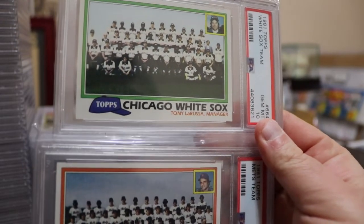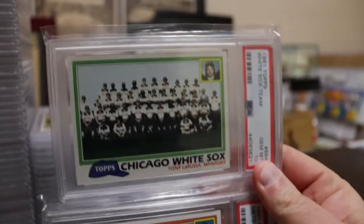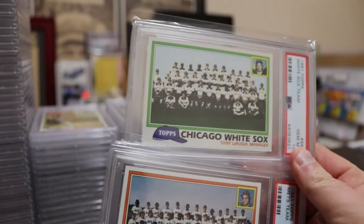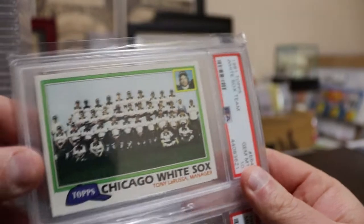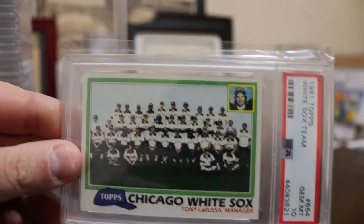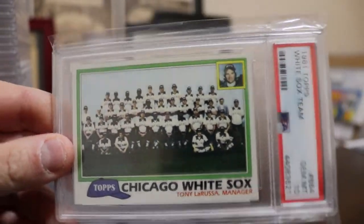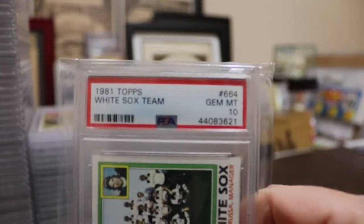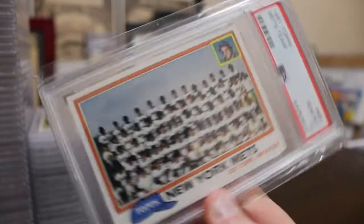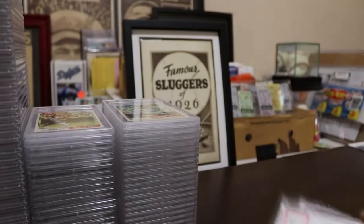But these are basically borderline vintage, you could call them. I kind of cut off vintage at the late 70s, maybe 1980, but since they were Gem Mint 10s, I did show them in that video, and I might as well show them in this video as well. So, Gem Mint 10. There it is, the White Sox team. Gem Mint 10, Mets team. Beautiful.